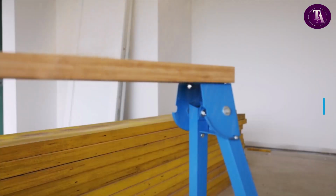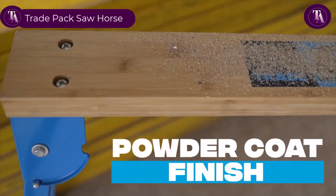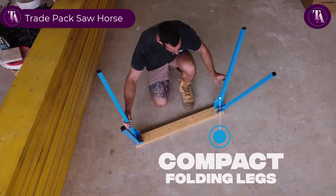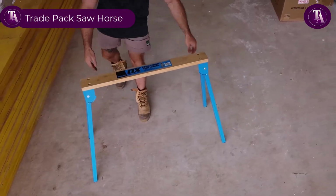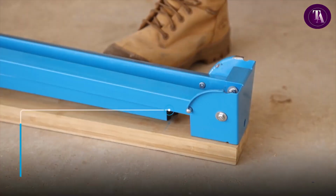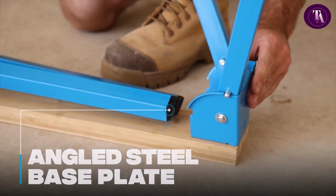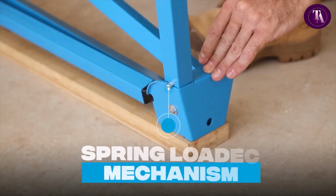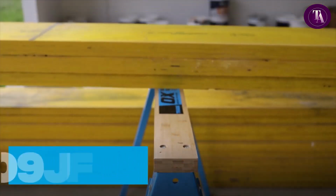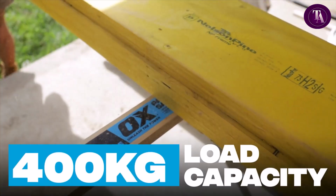Work holding and support. OX Trade Pack Saw Horse. The OX Trade Pack Saw Horse is a versatile heavy-duty support system ideal for professionals and DIYers in 2026. Available in bamboo-topped steel or reinforced plastic versions, it offers exceptional stability with load capacities up to 400 kilograms.